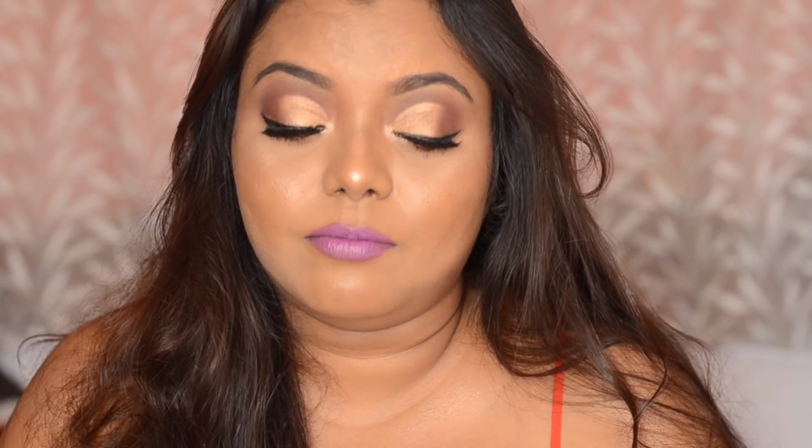These are all the concealers which are affordable, and they also have shades matching my skin tone, not lighter. Maybe there may be some other concealers, I think Lakme also has some concealers, but they are not matching my skin tone. But these are all the affordable concealers that I am having.